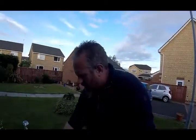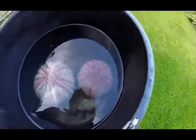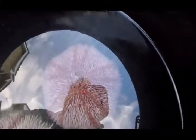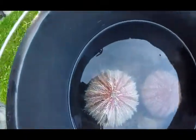So we've got two of them and they don't seem to be moving quite as much, but I don't know if you can see up here underwater the little antenna legs. This one's starting to move a bit more now.